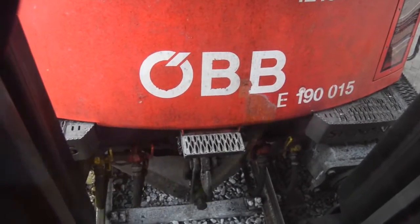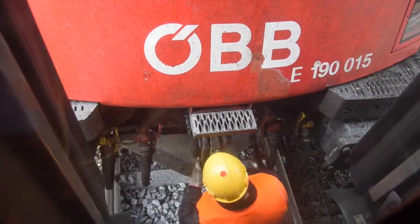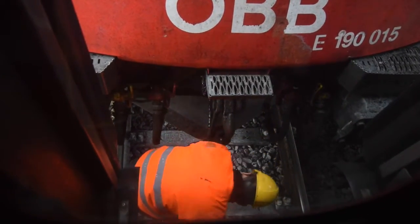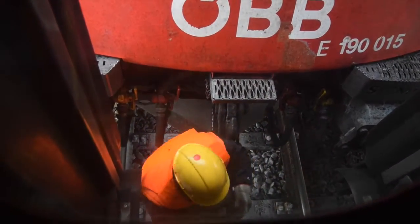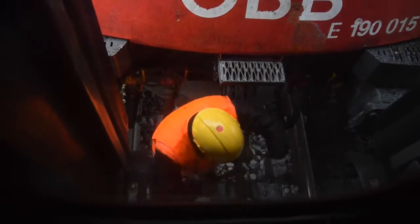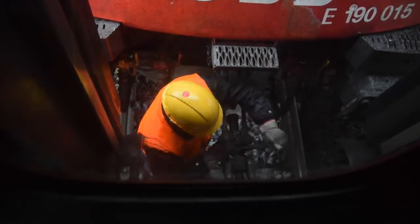Yes, friends, this is the way they do it in Europe. No automatic couplers. Everything is manual. But I have to say, I think it makes a smoother ride between the buffers and the tension that's created. There's no slack action between cars.